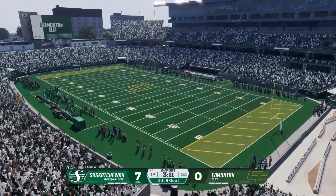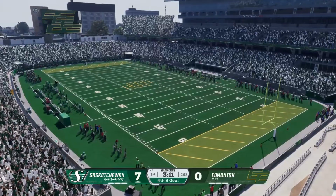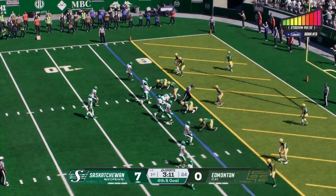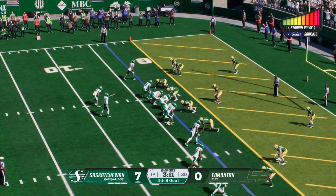Well, I love the coverage on defense. In the red zone, everyone's got their eyes on the quarterback, and they're flying to the football, and you saw that there on the incompletion. 4th and goal from the 3, and the offense will stay out there and try to finish the deal.